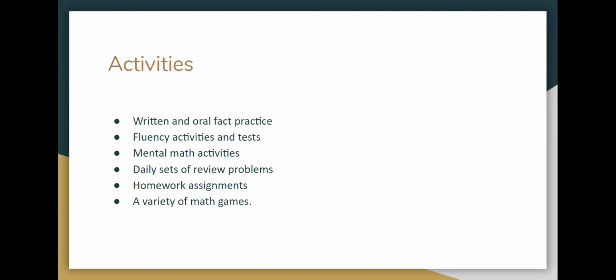The basic skills practice in the computational area are the written and oral fact practice, the fluency activities and tests, mental math activities, daily sets of review problems, homework assignments, and a variety of math games. There's a strong emphasis on communication, where students explain and discuss their thinking, clarify their thinking, gain insights from others. It integrates a home-school partnership model where parents are informed of their children's activities. And there is technology included in certain areas.